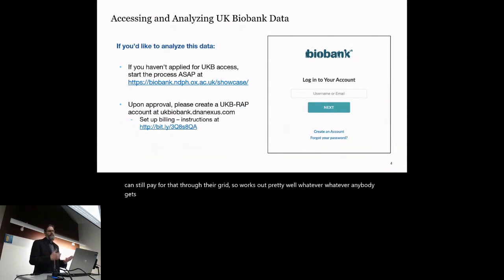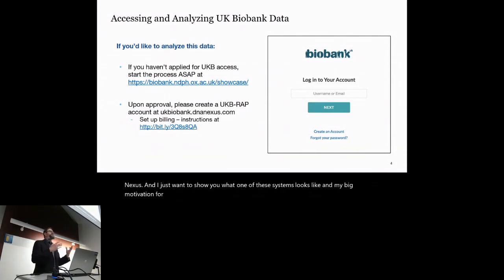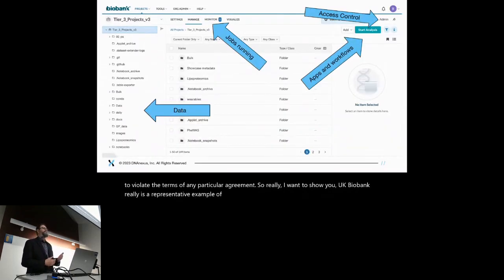Whenever anybody gets access, they get automatic access to the UKB RAP, which is the system that sits on DNA Nexus. And I just want to show you what one of these systems looks like. My big motivation for that is because for human data anyway, we'll probably see more and more of this type of data sitting in these enclaves. Other examples are All of Us, FinnGen, those types of things, where data really can't be moved. Instead, researcher access is granted to people doing legitimate research who are not going to violate the terms of any particular agreement.